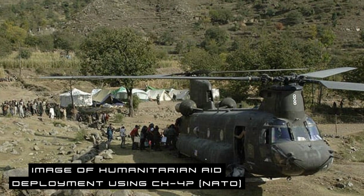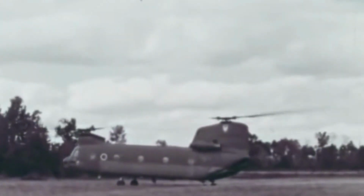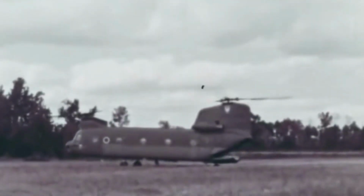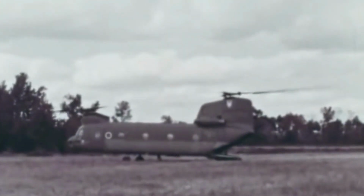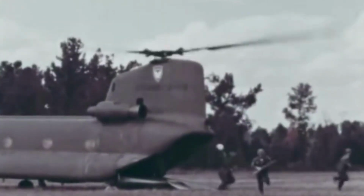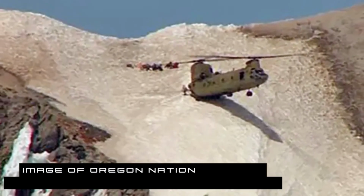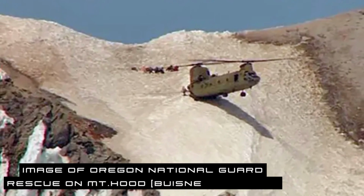With its large cargo hold and ability to operate in a variety of environments, the Chinook is an essential component of the US military's ability to respond quickly and effectively to a wide range of challenges. Whether it's supporting the fight against terrorism, responding to natural disasters, or providing critical support to military operations around the world, the CH-47 has been and continues to be an indispensable asset for the US military and its partners.